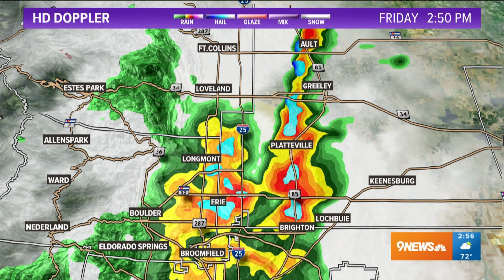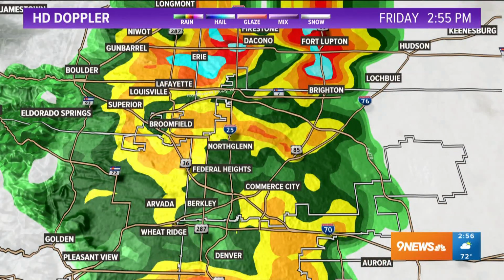These areas in blue that you see, that is the hail that is embedded within those thunderstorms out there. So these cells have been severe. They have been putting down quite a lot of hail. Some areas looking at quarter to nickel size hail. Again, that storm that's right there across Highway 85, tracking to the north, heading toward Greeley as we speak. Longmont, Erie, you folks getting in on the action too.